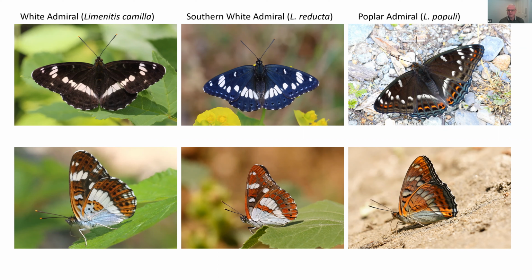And on the right, we have the king of this group, the Poplar Admiral, which actually outdoes the Purple Emperor in terms of size and magnificence. It's a very large and very showy butterfly. The underside is below, and you can see the familiar Admiral pattern on the underside connecting it. But Poplar Admiral is really one of the most iconic species in France.